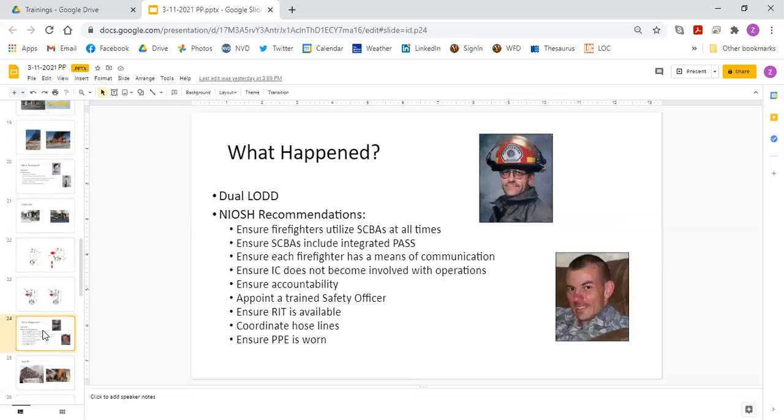And some of the recommendations are: ensure the firefighters utilize SCBAs at all times. Both of them, when they went back in after knocking the fire in the camper down, did not have their face pieces on. They were not breathing air. And probably what happened when the wind started blowing and pushed that fire back in, they didn't have enough time to put their air packs on. Ensure that the SCBAs have integrated PASS alarms. There was no PASS that went off because the firefighters were down. It wasn't until the engineer ran out of water that they even knew anything was wrong.